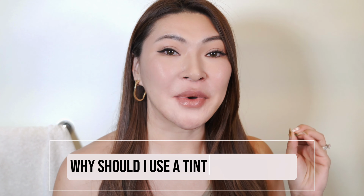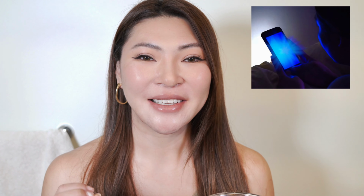Now before we jump into the sunscreen review, let's chat about why you might want to consider using a tinted sunscreen. These sunscreens contain iron oxide, which gives our makeup, like our concealers and our foundations, its color. So not only does it help make your skin look more even, give it its nice color, it actually helps protect your skin from the blue light. If you're like me and you struggle with dark spots or melasma, blue light can actually make these issues worse, but iron oxides help block out that blue light and prevent further dark spots and melasma flare-ups.